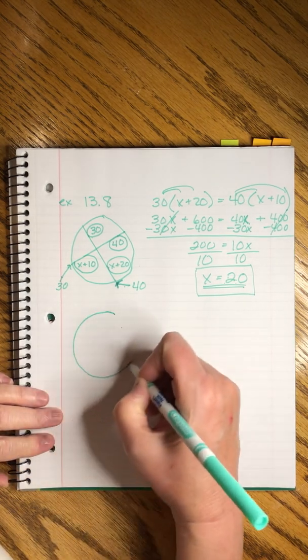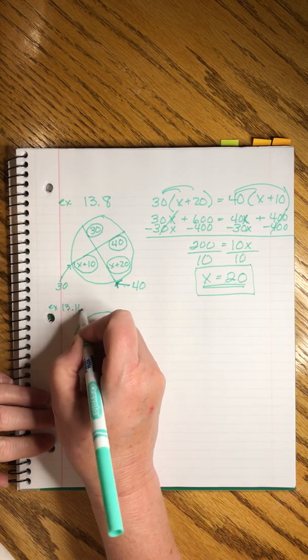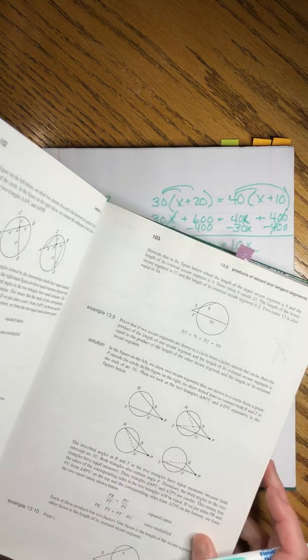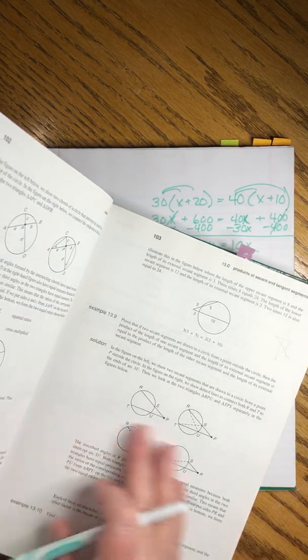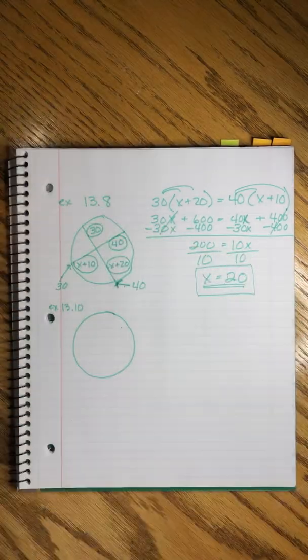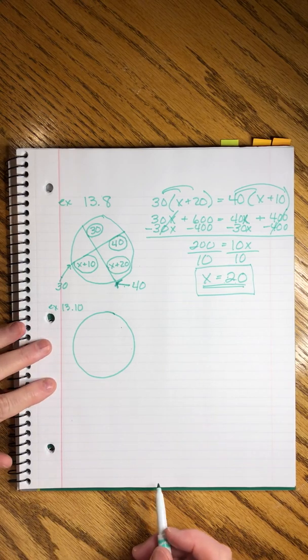And this is going to be example 1310. Again, John is asking us to work a proof. We're not going to do it. Those are not the right kind of proofs for us. All right, 1310, find x.